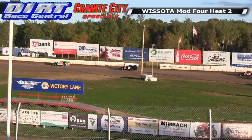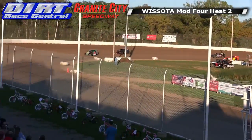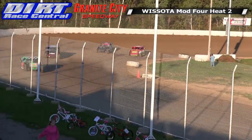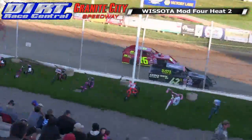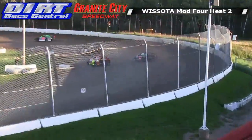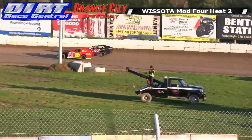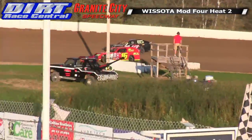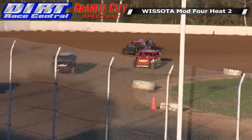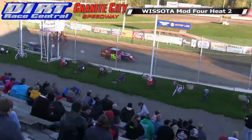Ziske out front from the beginning, set to throw down lap number 3. 29 Mayovsky in the second spot, about 4 car lengths behind. A good battle right now for 3 and 4. Third and fourth position, Josh Abrahamson in the red, number 16, trying to take it away from Olson in 42R. They're side by side in turn 3 into the fourth corner at the halfway marker. It's all Dustin Ziske.